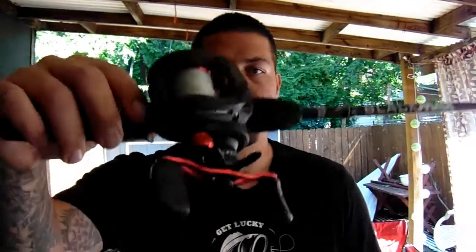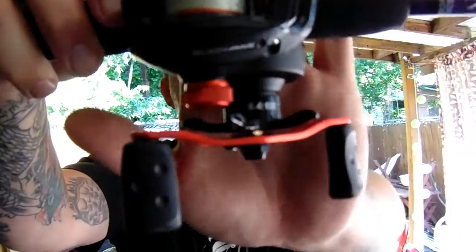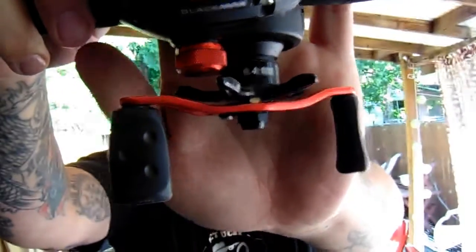And it's a phenomenal product for beginners. It's very easy to tune. The casting is flawless. You get nice long casts. The retrieval is nice and smooth, and it's very easy to dial in. It's a 6.4 to 1 gear ratio. I'm not sure if you can see that, but it's very lightweight. It's nice. And it's not a bad way to go.